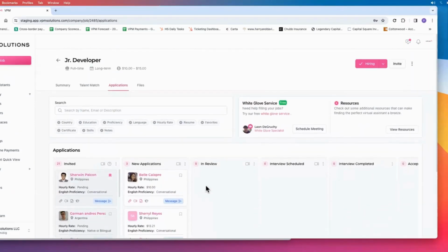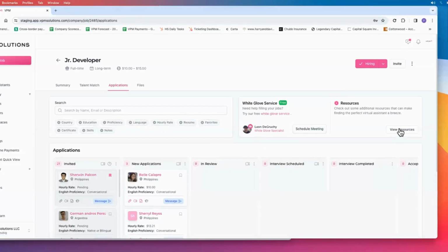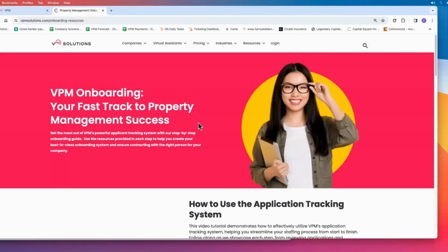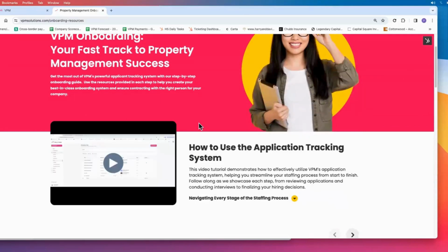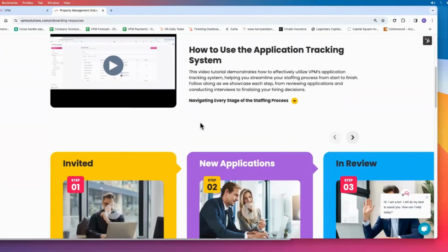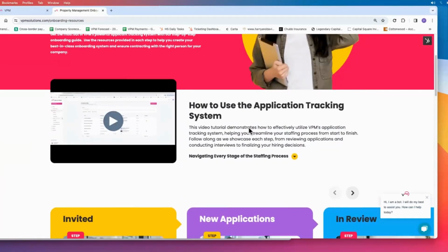A couple of things we did differently here. Number one is we have the white glove. If you're overwhelmed and you need some help hiring, you can schedule a meeting with the white glove and they can help you. Second is we added these resources here. This is important because if you don't have a hiring process, you can use one that we have created. We have a video here on how to use the application tracking system.